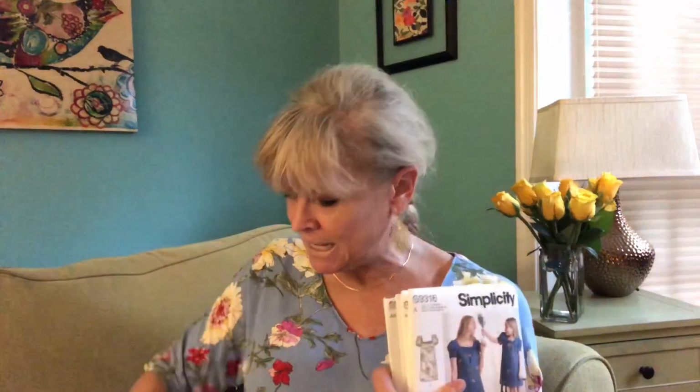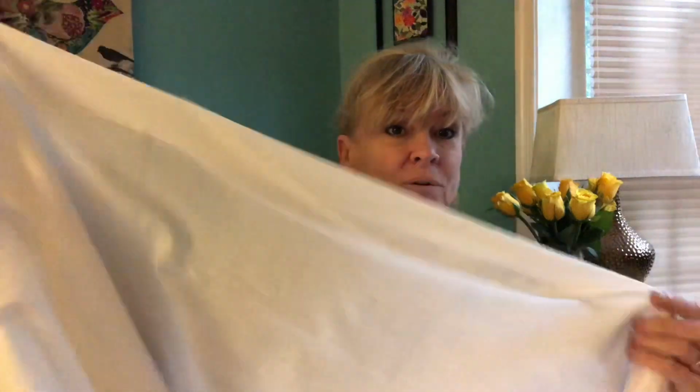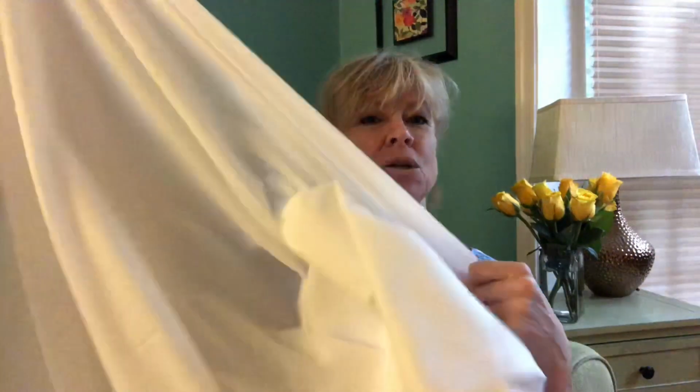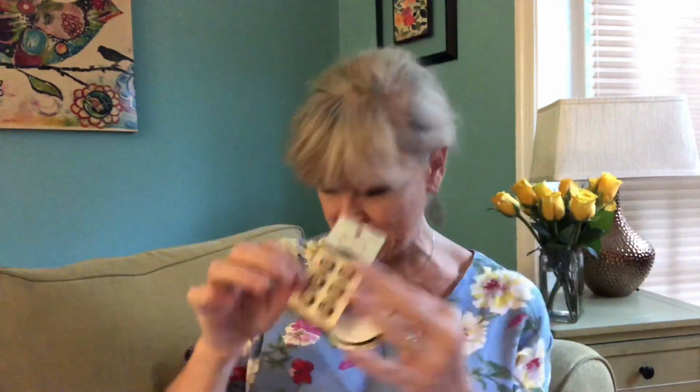And the other thing I was going to say, even though I got quite a few Simplicity patterns, I got myself some white batiste cotton. This is just a very thin cotton, and it's wonderful for lining dresses. If you get some very thin challis or cotton voile, you can line them with cotton batiste. I don't know if I would actually sew garments out of it because you can see it's pretty darn sheer. Hobby Lobby had this cotton batiste for $4.99 a yard, so I picked up 4 yards of that. I got myself some ribbon trims and some buttons.